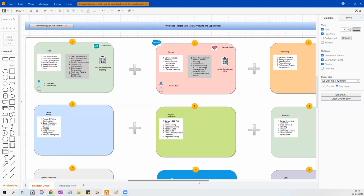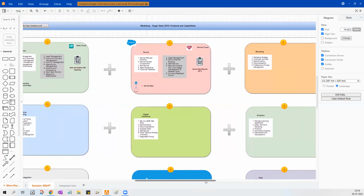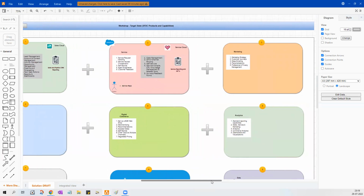There's also an option for self-service. You also have a lot of agent experience tools like Service Console. You can also enable CTI for your agent. And there are a lot of other related tools which could be used for this purpose, right? And for customer feedback, Salesforce Service could be used, or there are also a lot of other AppExchange applications that could be used for getting feedback once a case is closed.